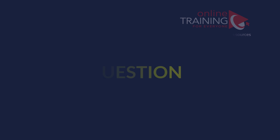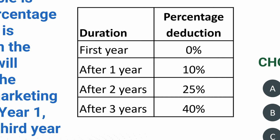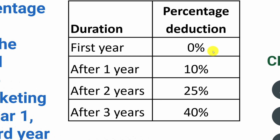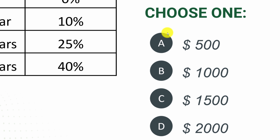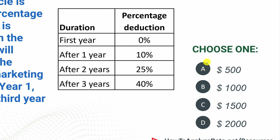Let's look at the question, which is frequently used when you're applying for jobs with financial companies. An insurance company offers money if the vehicle is stolen, but the percentage of reimbursement is different based on a table. How much will the customer get for a vehicle with a fair market value of $2,000 in year 1, but was stolen in the 3rd year after insuring? You have a table, and it shows the percentage deduction: in the 1st year there is no deduction. After 1 year, there is a 10% deduction. After 2 years, 25%. And after 3 years, 40%. And you have 4 choices: $500, $1,000, $1,500, and $2,000. Which one do you think is the right choice here?